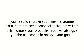In this presentation, I'm going to provide you with essential hacks for managing your time as an entrepreneur. If you need to improve your time management skills, here are some essential hacks that will not only increase your productivity, but will also give you the confidence to achieve your goals.